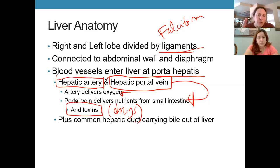The other tube going into and out of this location is the common hepatic duct, which carries bile out of the liver towards the small intestine.